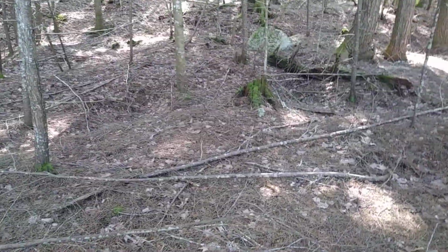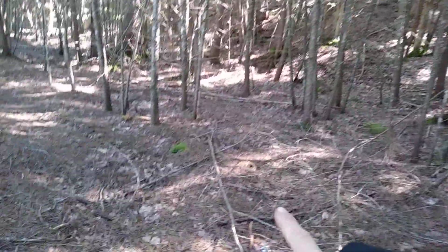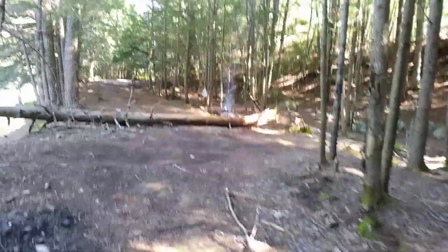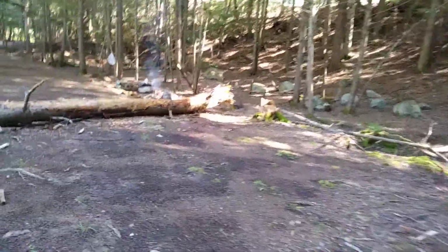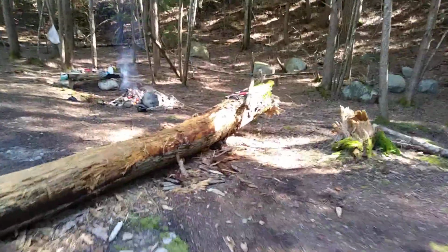If you ever did want to camp here, there is so much fallen wood in these woods. Everywhere. Everywhere you look. You'd have no problem finding wood to burn. Even bigger logs. Nice cedar right there. Pretty awesome. Alright. The fire's still going pretty good, pretty strong. I'm gonna knock it down a bit and spread the coals out.